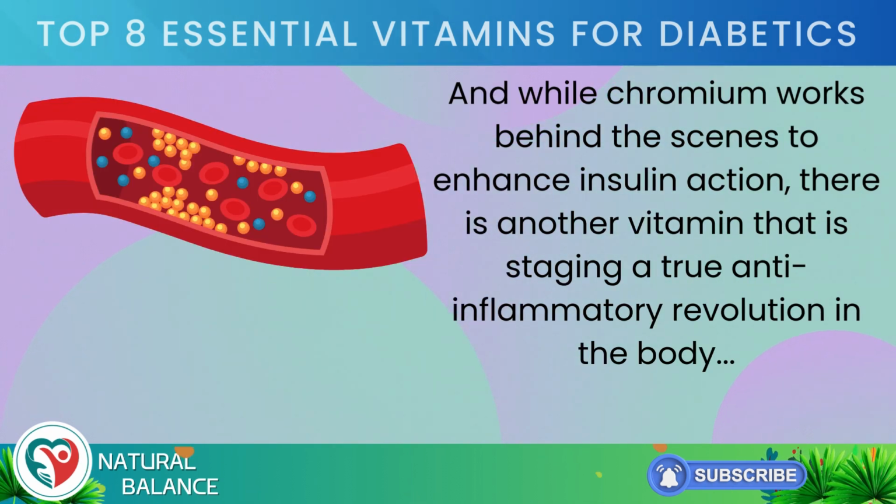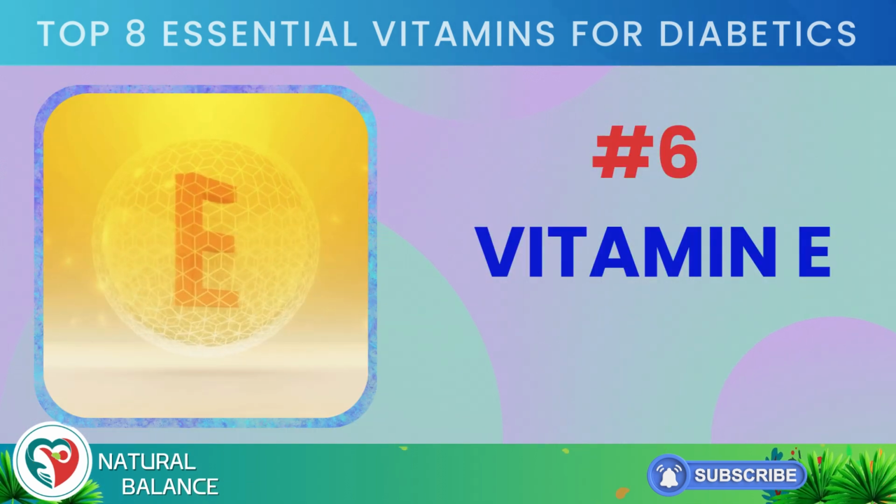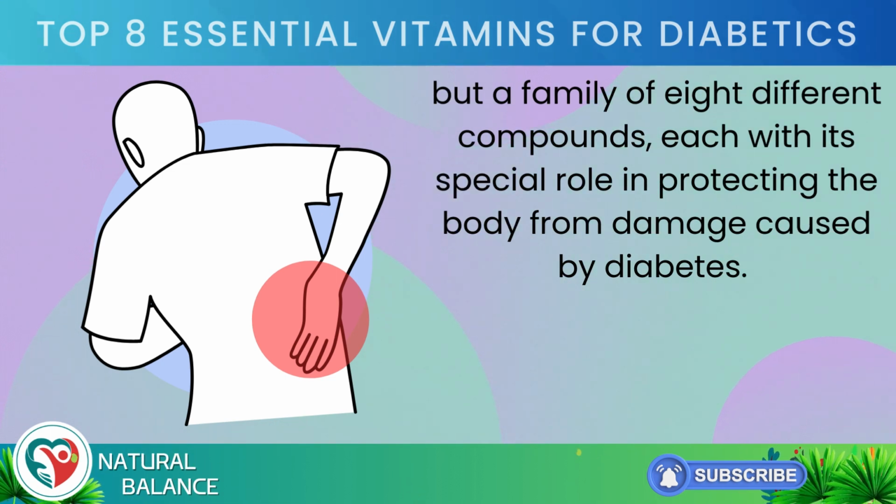And while chromium works behind the scenes to enhance insulin action, there is another vitamin that is staging a true anti-inflammatory revolution in the body. Vitamin E emerges as a silent heroine in the world of diabetes, acting as a powerful natural anti-inflammatory shield. What many don't know is that this fat-soluble vitamin isn't just one substance, but a family of 8 different compounds, each with its special role in protecting the body from damage caused by diabetes.